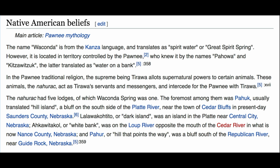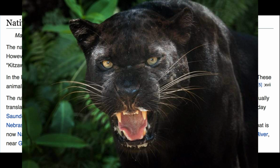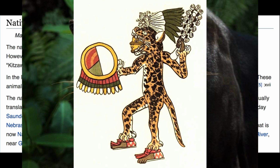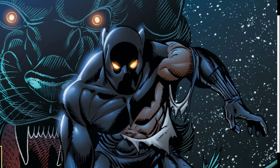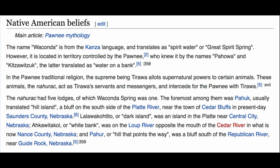In the Pawnee religious tradition, the supreme being, Tirawa, Hawa, allots supernatural powers to certain animals. Okay, so supernatural powers to certain animals. Jaguar, Panther, Jaguar Warrior, Black Panther Marvel. These animals, the Nahurak, act as Tirawa's servants and messengers, and intercede for the Pawnee with Tirawa. The Nahurak had 5 lodges, of which Wakanda Springs was one.